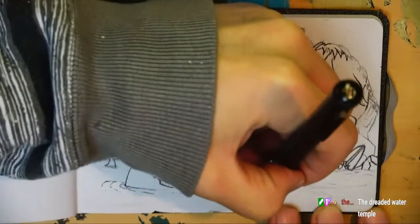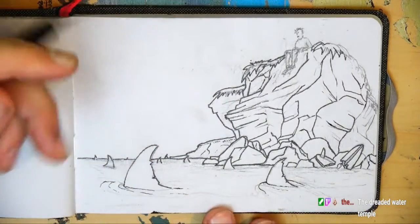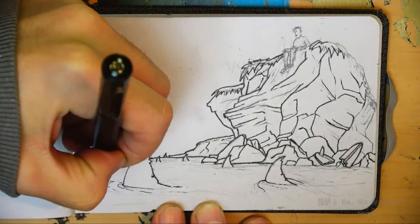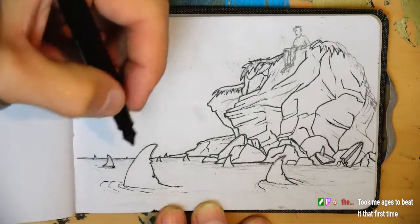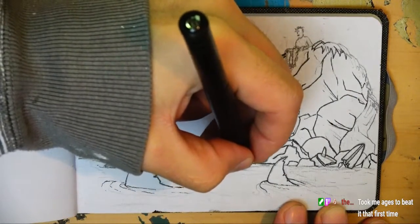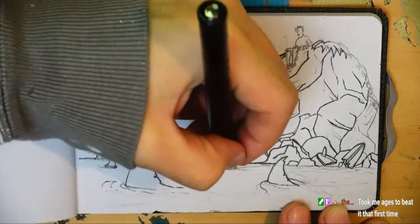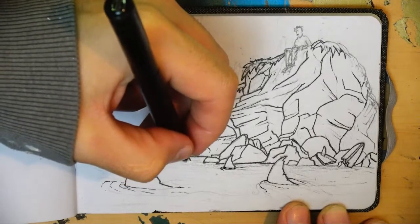I want to be careful with these lines. It's easy to overdo things like motion lines and water lines and just get too busy with it. I'm gonna spin the pen around. One of the benefits of a Fude nib is you get a really fine line when you turn the pen upside down. It's not necessarily designed to do that, so you sometimes run out of ink, but to fix that you just turn it over and make a few lines somewhere else and then the ink's back.